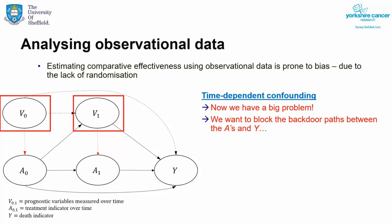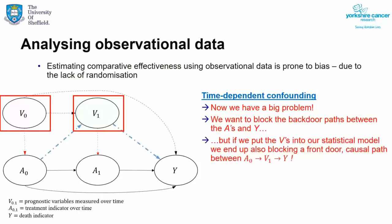We want to block the backdoor paths between the V's and A's to avoid the confounding, but if we put the V's into our statistical model, we end up also blocking a front door causal path between A0, V1 and Y. And that's that indirect effect that I talked about before. And we don't want to block that path because it is part of the effect of A. So in this case, the variables V are called time-dependent confounders.